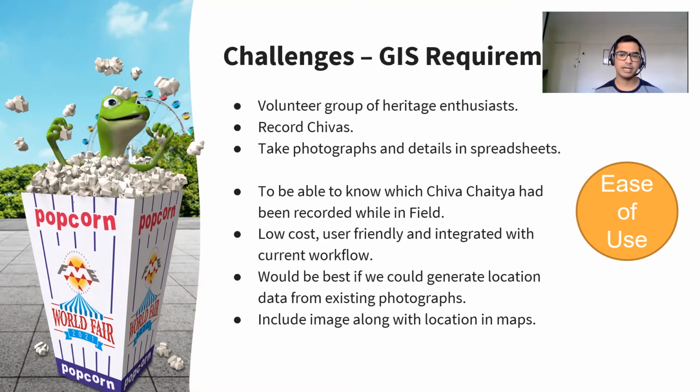after some time, it was quite clear that recording the Chivas in spreadsheets was not a viable solution. My colleagues were having difficulty in distinguishing which Chiva had been recorded before, so they would double up the recordings, and after a few years, it was just not viable. They soon realized that a map was required so that whenever they're in the field, they can see if that Chiva that they are standing in front of had already been surveyed, logged, documented.